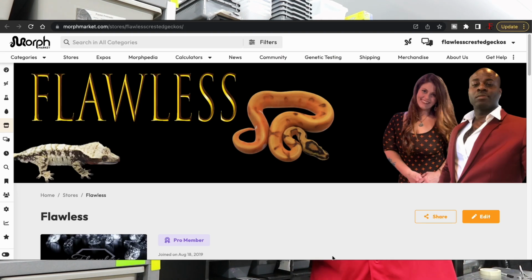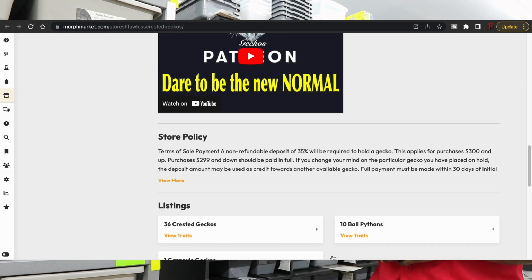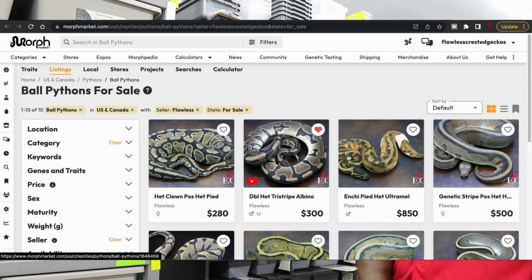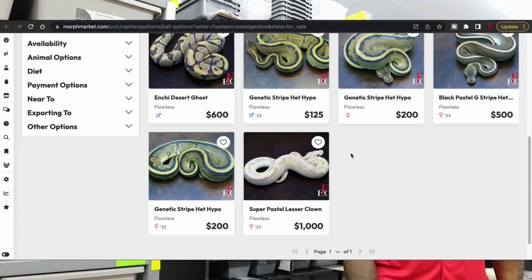Also, go check us out on Morph Market. We posted a few snakes. We did a big upload and took a bunch of pictures. It's pretty interesting how it's been so far. We sold a couple on Morph Market. We got some slots and stuff now, which is kind of cool because we're getting some crazy clutches down in the bottom. So it's been a really cool experience, and we're having a lot of fun with it so far.